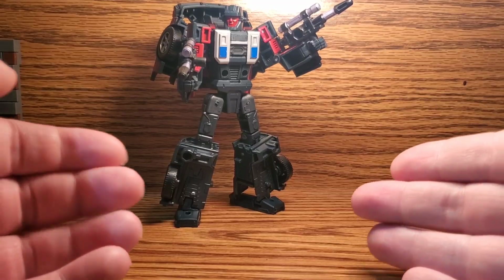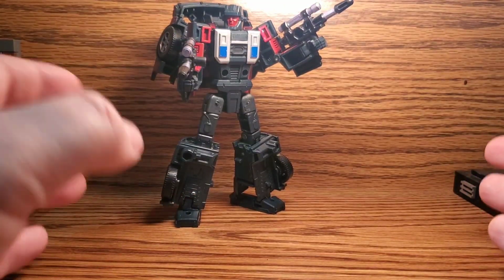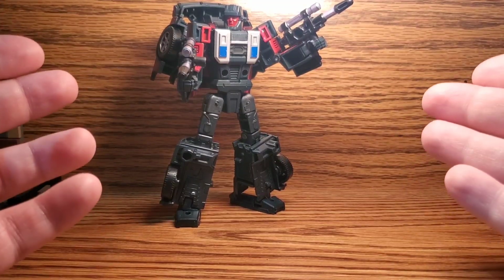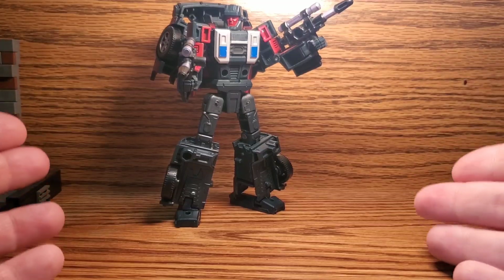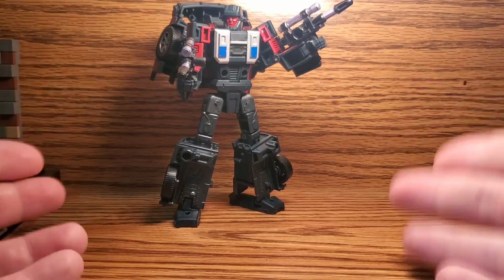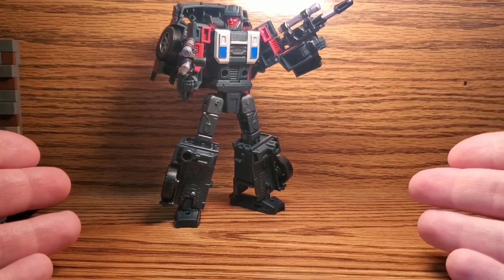and the reason I'm buying this set is so that I can get rid of the notion of the 2015 Combiner Wars Menasor, which is really the last hurrah for me collecting Transformers as a kid. This is the first thing I've been collecting as an adult. So it just sort of falls flat on my expectations. I don't really like the transformation all that much.